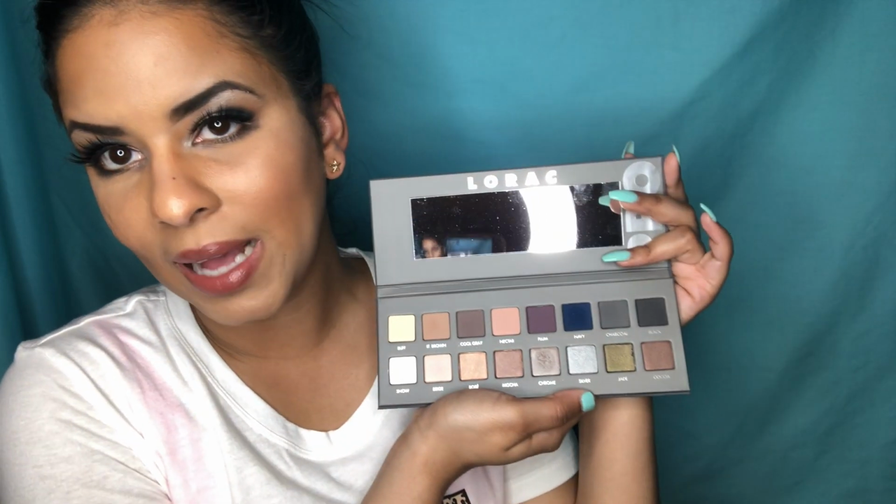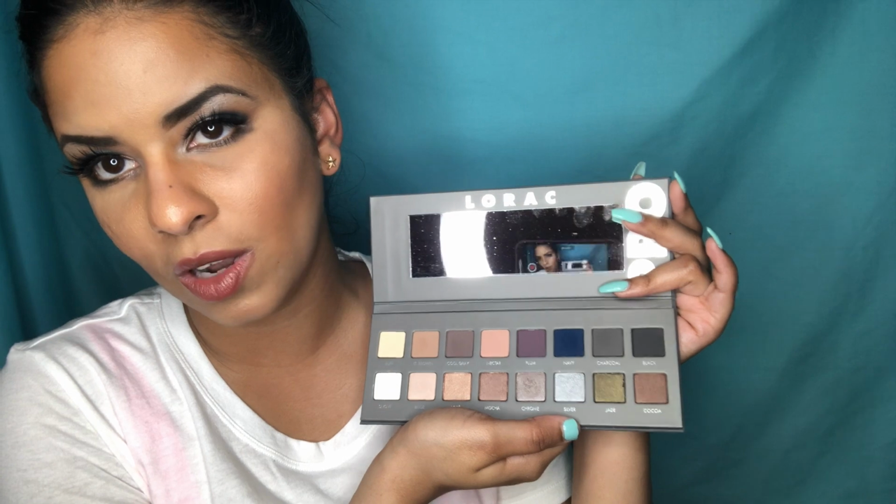So when I did a tutorial with y'all a little while ago, that was really the first impression. So I've seen these colors. I've used some of them on my face and my eyes, and I just adore them. So just like last time, it is a 16 pan palette. Mattes are all at the top, and then the shimmers are all at the bottom. So I'm going to start with the mattes first.